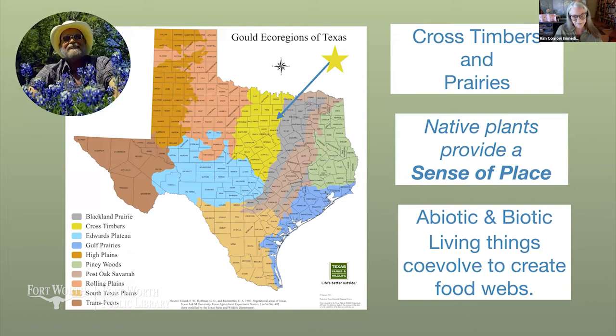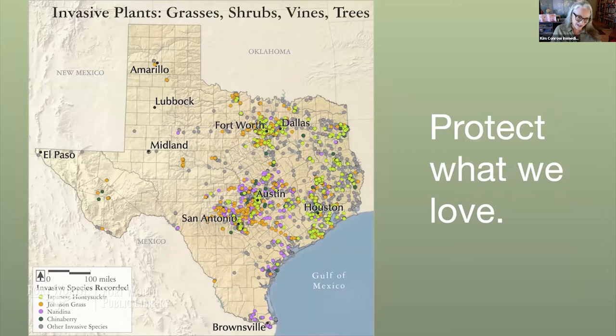But we do have some invasive plants that have moved into Texas. I'm not sure of the source of this; I grabbed it off the internet. It is talking about honeysuckle and Johnson grass and Nandina and chinaberry. And then there's just the gray circle for other things. So today we'll talk about all of these except for the Johnson grass.